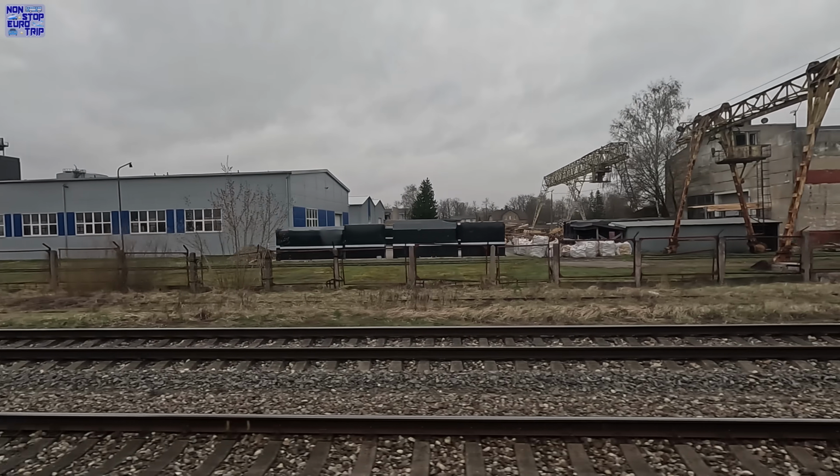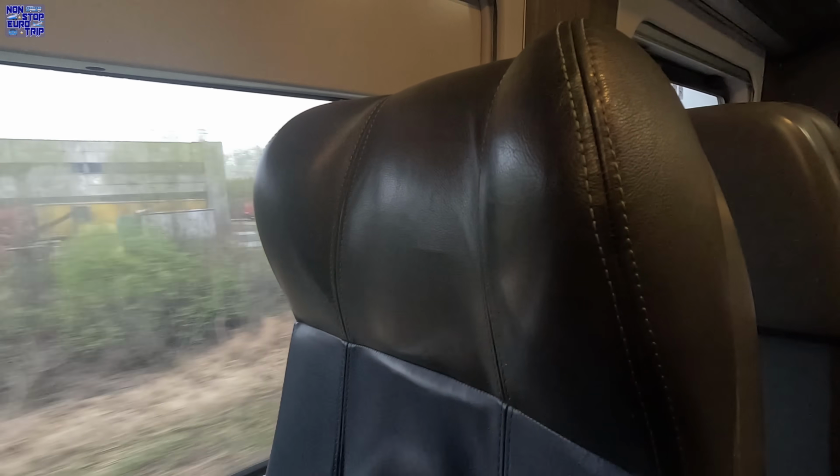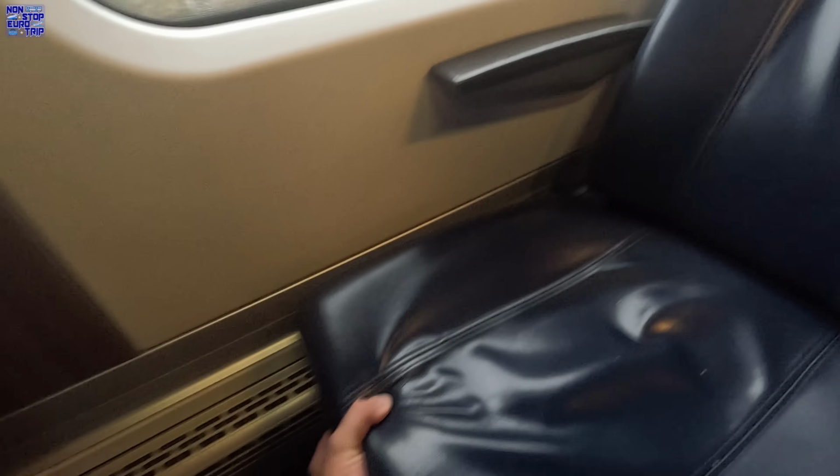Okay, time to check out the seats in first class on this Pacer 730 ML train. They are pretty good, to be honest, well padded and with a good supportive shape to them, along with slightly winged headrests. There are also adjustable padded armrests and a reasonable recline.